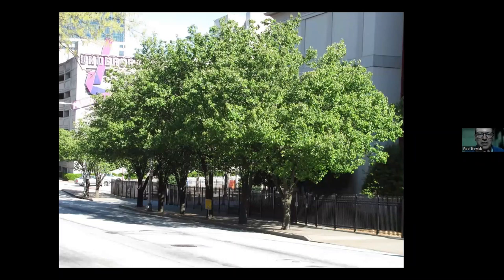But here's a nice little section. You can see how narrow these crotch angles are. If you look at all of them coming up like that, these trees are just destined to split.